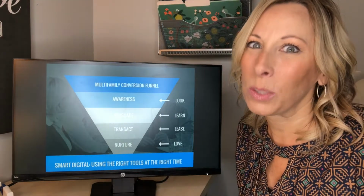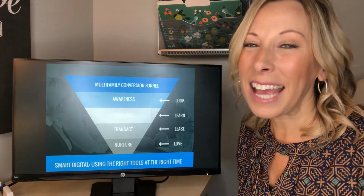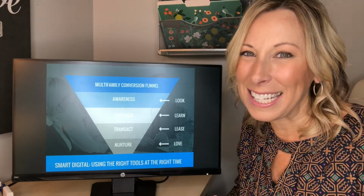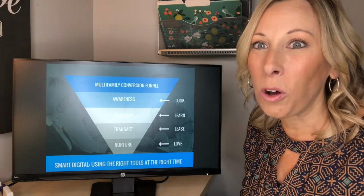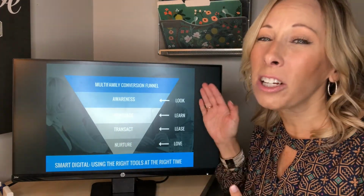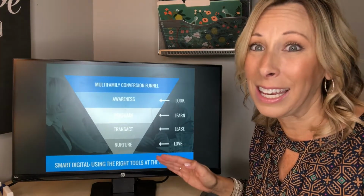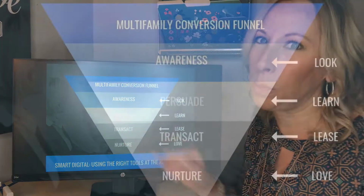Yes, our community is wonderful. Yes, we have the right amenities that meet your needs. Yes, we have great raving reviews from our current residents. Our job in this phase is to persuade them, because the ultimate goal is to move the customer entirely through the funnel from top all the way down to bottom until they start moving in. We've got to keep funneling them through there. And how we do that is to persuade them.